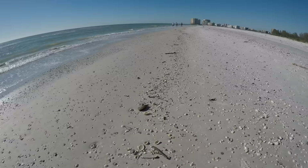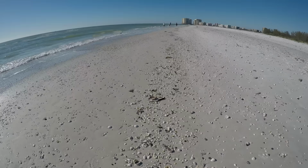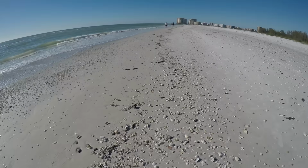So, if you like to be the early bird and you want to get all the shells to yourself, without other folks on the beach, and you just want to go first thing in the morning, that can be very peaceful, regardless of how many shells you find. It's a really good mental health break.